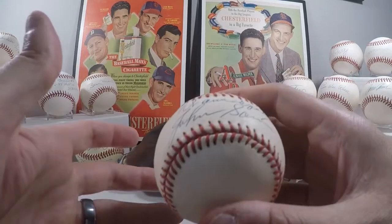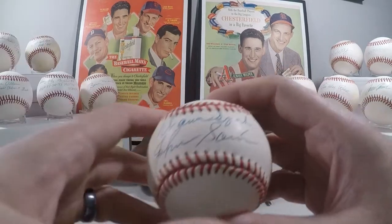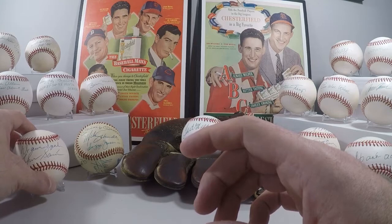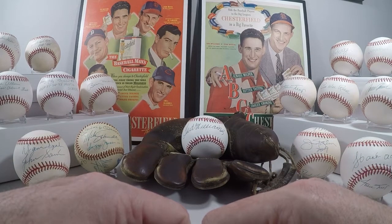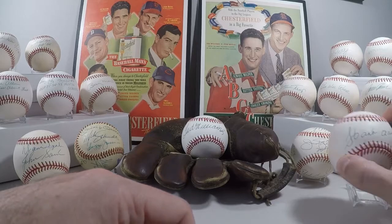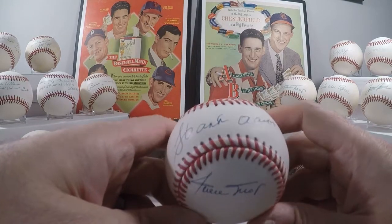Sometimes they're actually inscribed. This one is not, but sometimes Johnny Sain will actually throw on the bottom, Pray for Rain, which makes it a little extra special. But just having it dual signed, both of those guys have passed away a good time ago now. So early 2000s. So we're going to get into, we'll go with this one. Very cool baseball. Here we go. Has some uniqueness to it.